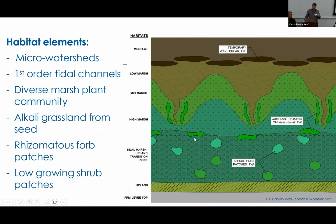I'm not going to go into the whole revegetation design for the transition zone, but I want to just touch on some of the elements. The idea is to create a diverse, native habitat mosaic here. And we want to do that by creating a variety of abiotic conditions through things like creating micro watersheds on the transition zone slope to help focus water into specific parts of the transition zone. Because there's a broad marsh, there's an opportunity to create first order tidal channels and do revegetation of gum plant and start providing some in-marsh refugia within the marsh part of this transition zone.